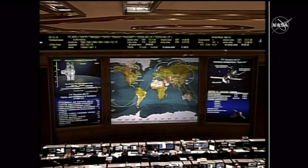Наблюдаем индикаторный режим на судоре. And this is Alexander. I can confirm that free drift is eliminated on my display. Copy. And the retraction of the docking probe has been confirmed.